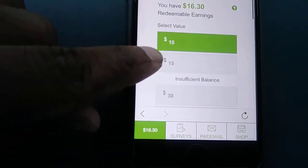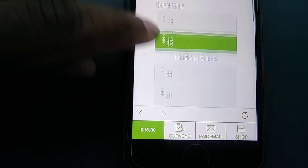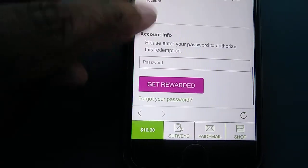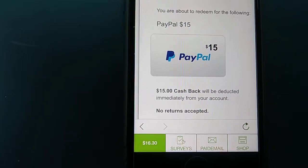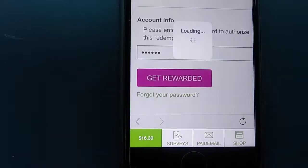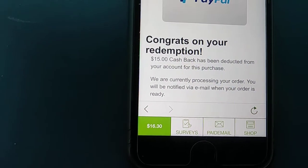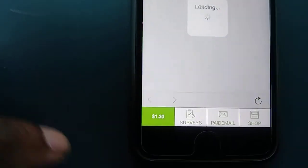I have $16.30, so I can actually cash out 15. So I'm gonna click on that. Clear that up real quick. Scroll down to the bottom. I actually have to type in my password, so let me do that real quick. All right, so I typed in my password. It'll bring me to this page, making sure I want to cash out the $15. All I'm gonna do is click confirm. I already have all my email and stuff set up right there. Congratulations on your redemption, $15. Now my balance will go back down to 130 when I refresh it, just like that.